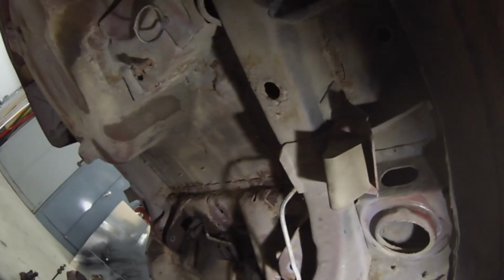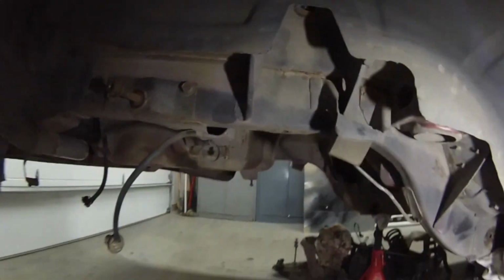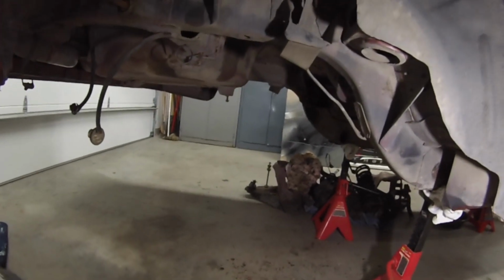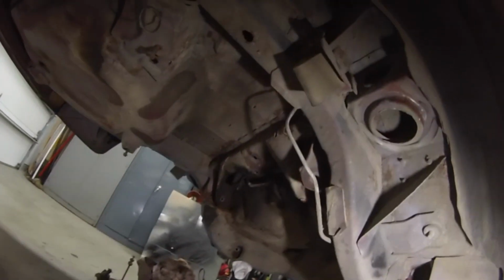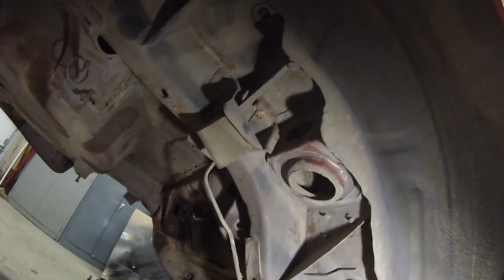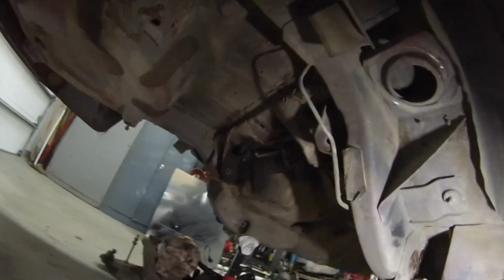It's starting to clean up pretty good under there. One of these next uploads, like I said, I'm going to get back under here and really show you inch by inch what the bottom of this car looks like. So I thought I'd try to get some of that surface rust that's kind of flaking off out of the way and show you what we're working with.